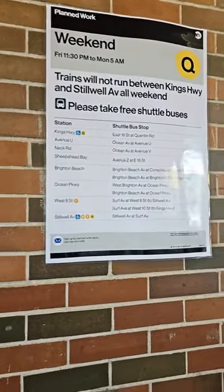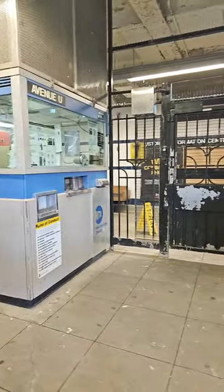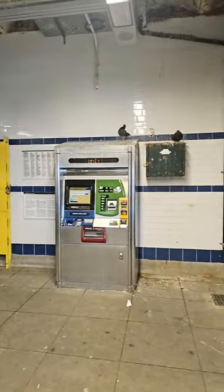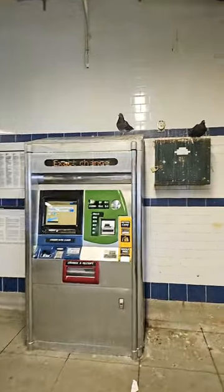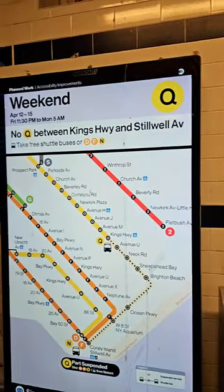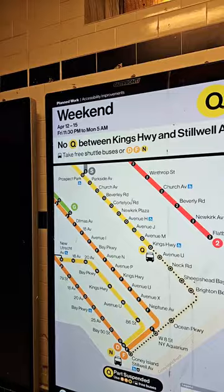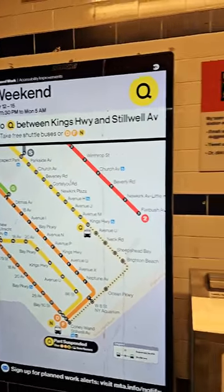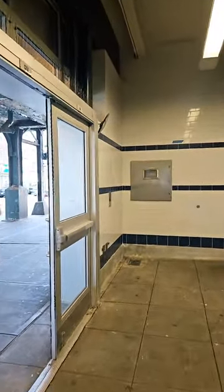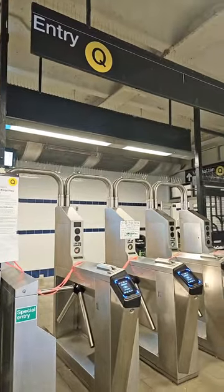So let's stick our head in the metro station so we can see what it looks like, because I've not shown you the metro station before. It's not operable today. See, no trains. Ooh, look at the pigeons. Look at the pigeons. No trains. So we figured out what happened. So you can see the weekend schedule, no Q trains. All right, guys. This is my first time showing you the inside of the metro station. This is the Avenue Metro Station. No Q trains here today. All right, so I guess we'll have to catch that train spotting at another time.